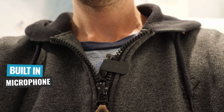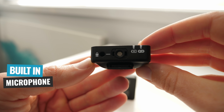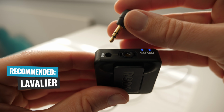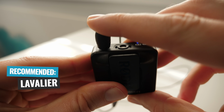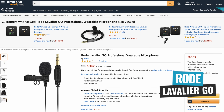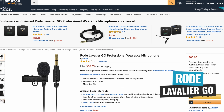Now, the Rode Wireless Go kit itself does actually come with a built-in microphone in the transmitter unit. But what I would recommend is that you actually use a lavalier microphone that you plug into this, so that you're treating it more like a regular wireless microphone. So the microphone that I'm using with this Wireless Go kit right now is the Rode Lavalier Go microphone, which is an additional $79, but even if you're adding up the two, $279, this is the best wireless microphone kit you're going to find anywhere for around that price point.